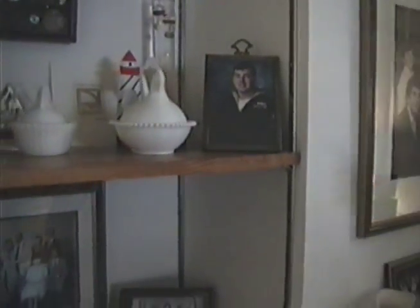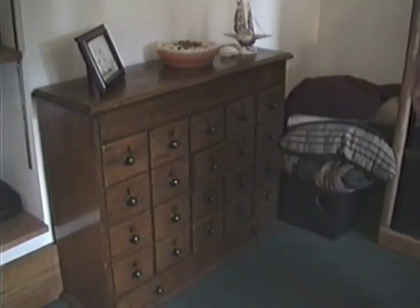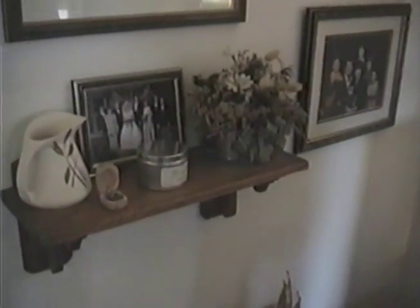And family pictures. This chest came from Pa Finn's jewelry store. He would keep all his accounts in alphabetical order in the drawers. And that was a nice thing. And this shelf hung in his store. So that was all the Pa Finn memorabilia.